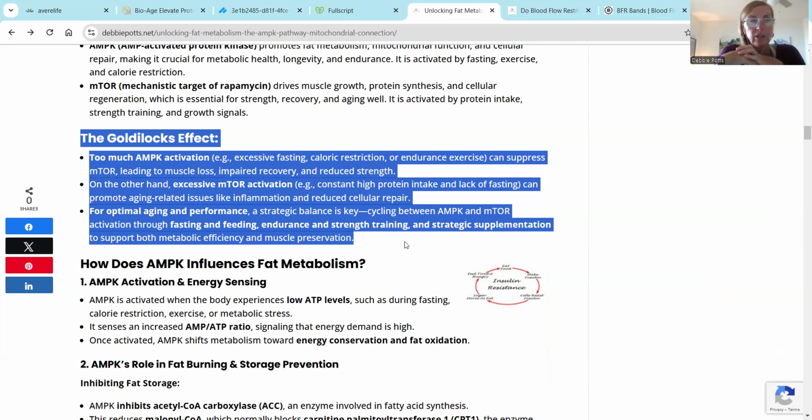So for optimal aging and performance, strategic balance is the key. Cycling between AMPK and mTOR activation, back and forth, through fasting and feeding, endurance and strength training, and strategic supplementation, both support metabolic efficiency and muscle preservation.